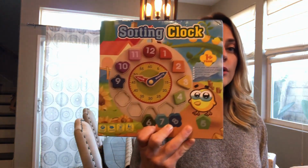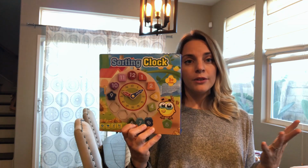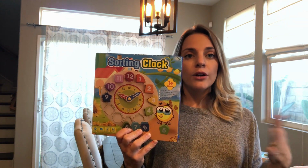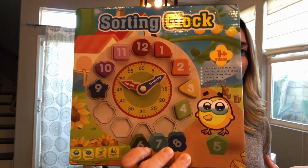So I got this clock for her, and she won't be able to use this for a while, but I am redoing her room, not redoing like paint and everything like that, but I'll be hanging up colors and letters and the clock and different types of learning materials in her room. And this clock I got right off of Amazon.